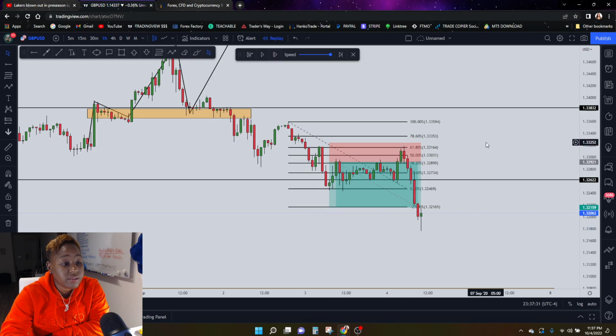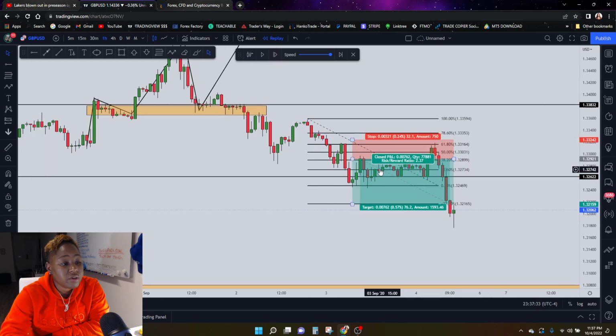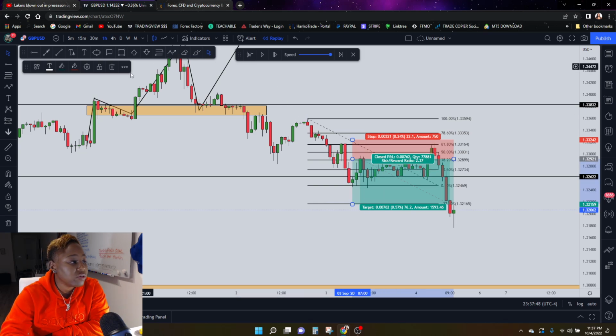Almost hit our stops, guys. That's crazy. We had our stops above the previous major high. Price respected that major high, and then we dropped and hit TP. Excellent. We didn't catch it on this move here, but price played out how we wanted it to. So we caught the second opportunity for price to continue back down.